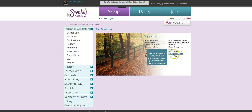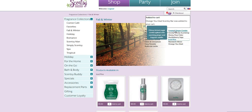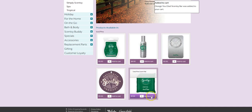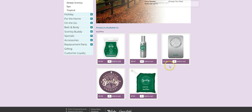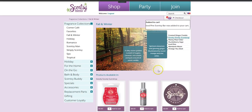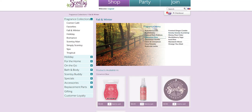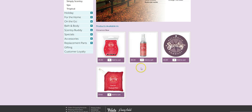Alrighty, I want the Orange You Glad. It's a really cool scent. And again, it's going to show you everything it comes in. So I'm going to add a bar of that. Oh, come on, let's get some iced pine. And look, you can even get a scent pack in the iced pine. And a travel tin. Goody Goody Gumdrop. Yeah, let's not get that one. I know Cinnamon Bear also comes in a scent pack. Let's add one of those.